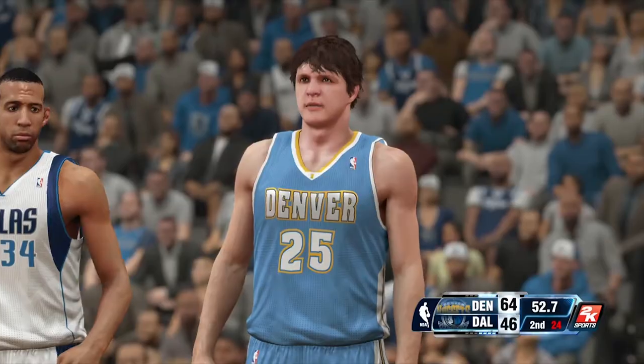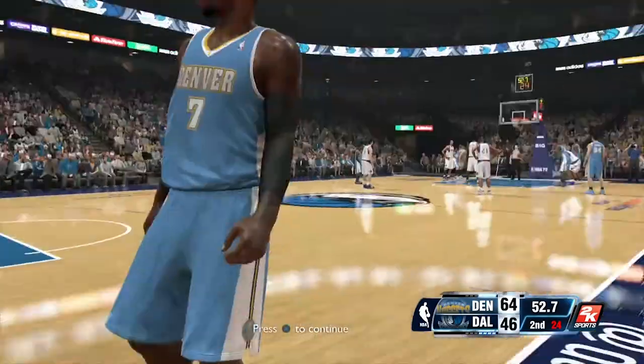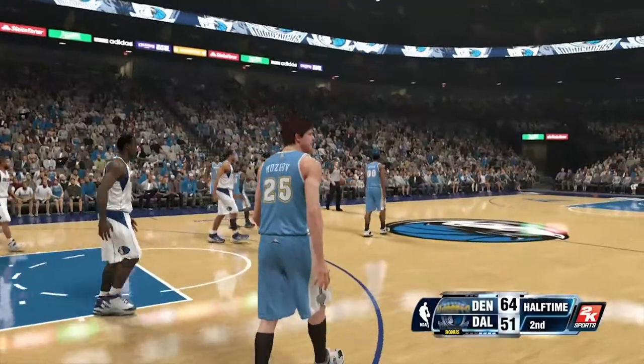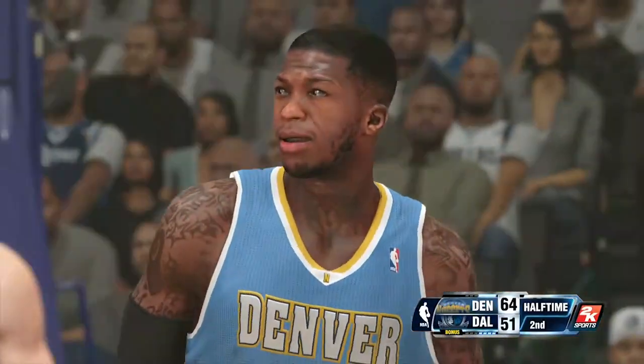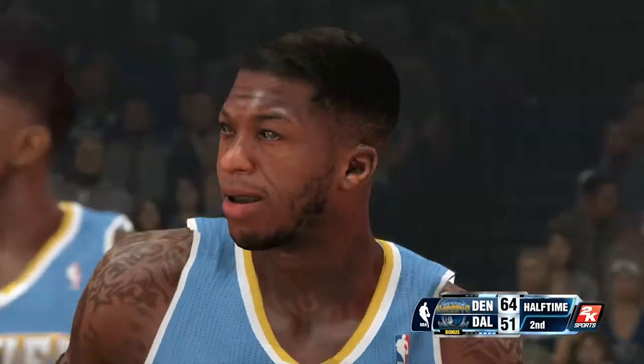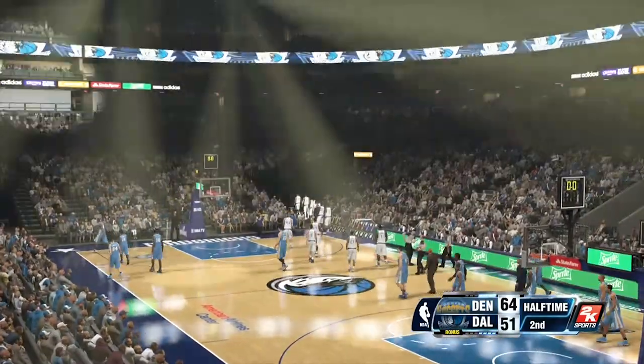Denver making a switch here. Mozgov, he's checked in for Hickson. Arthur comes in for the Machine. Quincy Miller's checked in for Wilson Chandler. And Fournier. And so that's the end of the first half. Nuggets lead by 13. And now we'll send it down to Doris Burke, who's standing by courtside.